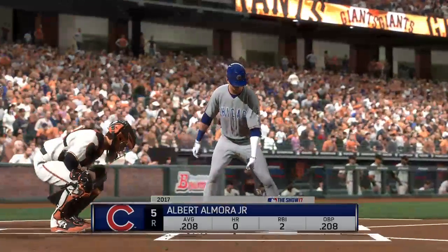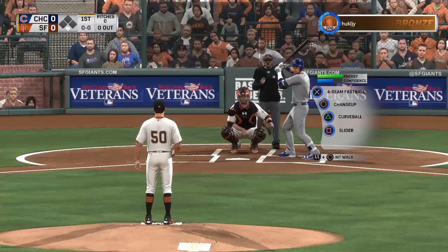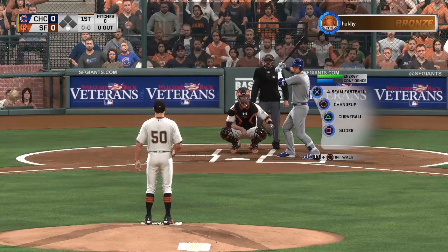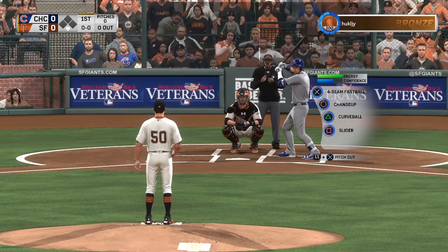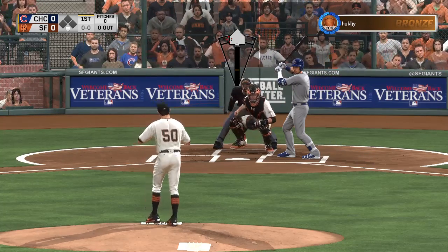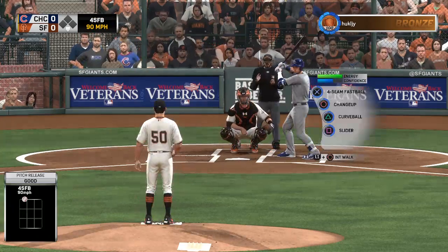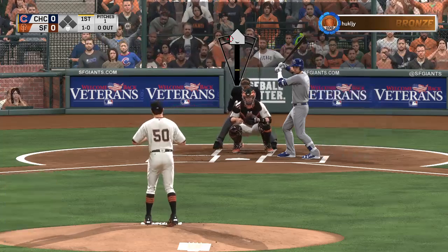And now here's the versatile outfielder Albert Almora Jr. leading off for the Cubs, right fielder Albert Almora. And our first pitch taken for ball one as we are underway tonight from San Francisco.